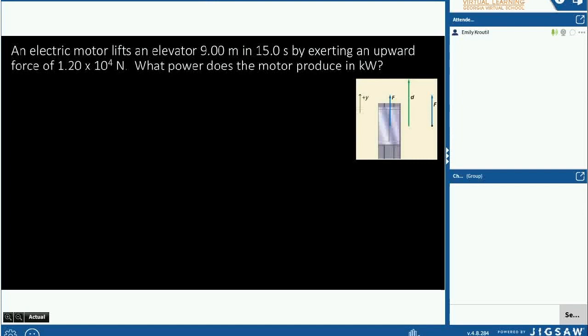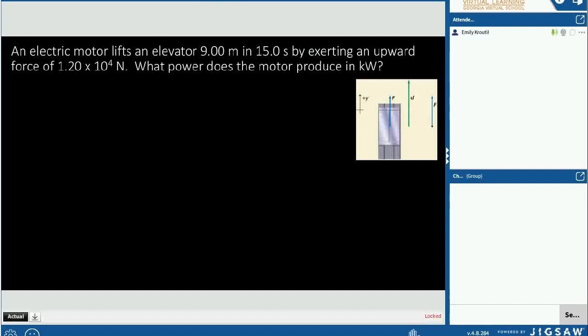Okay, so let's see what we've got here. We have an electric motor and we're lifting an elevator 9 meters. So that's a distance, in 15 seconds. So that's a time, by exerting an upward force of 1.2 times 10 to the 4 newtons. And then it says what power does the motor produce in kilowatts? So it wants kilowatts.